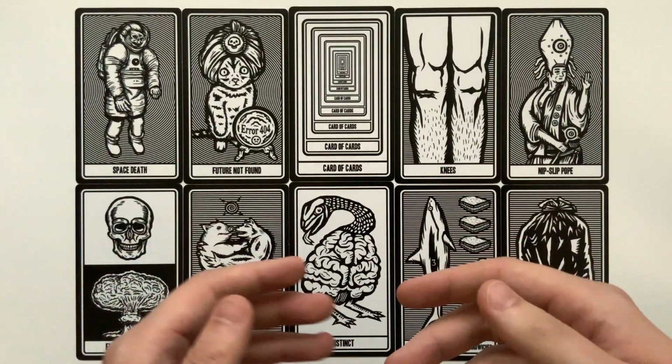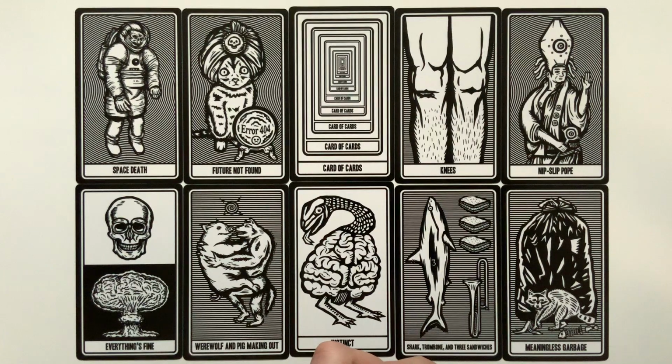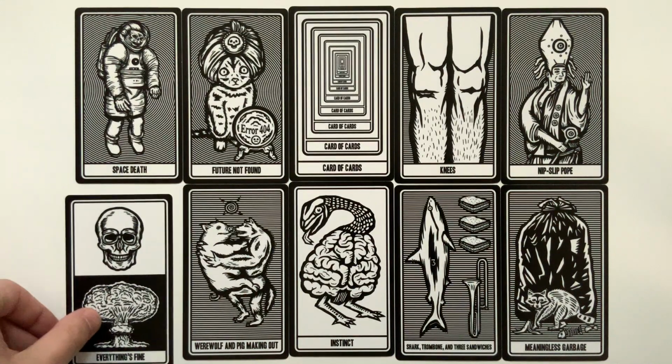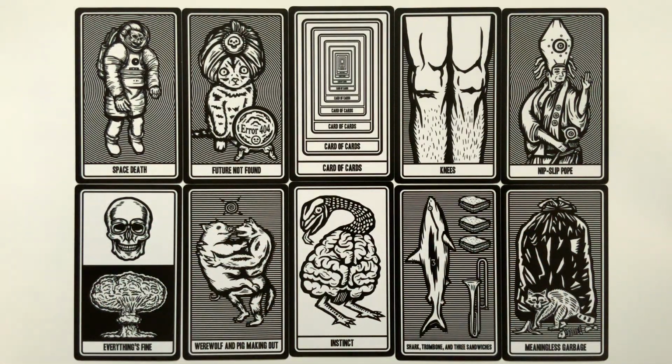It's like, what if the Death card shows up, or the Ten of Swords with this dude being stabbed a whole bunch? It's like, no. Death is a great card. Everything's fine. And it's the skull and the explosion. The thing that really makes this deck stand out to me, though, is that it is stunning.